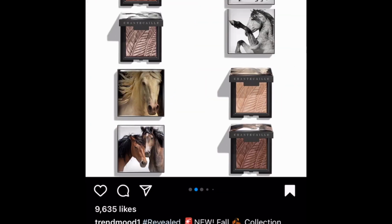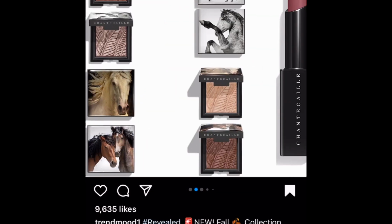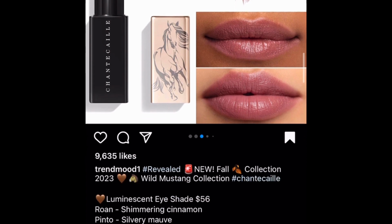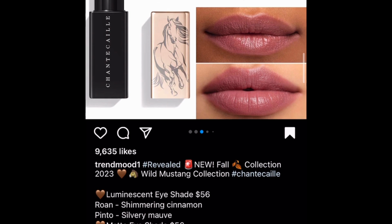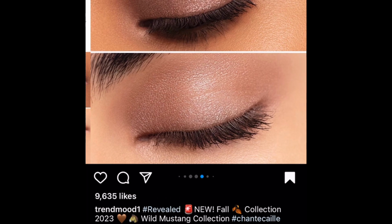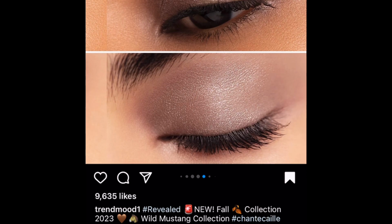Excuse me. But these aren't really my type of eyeshadows. I feel like y'all already know that I don't really vibe with the eyeshadows from Chantecaille, just because I feel like they're a little too soft. And then the lip colors aren't doing it for me either. So it's just meh. Honey, it's just meh. It's not giving. I'm not living. It's just meh.